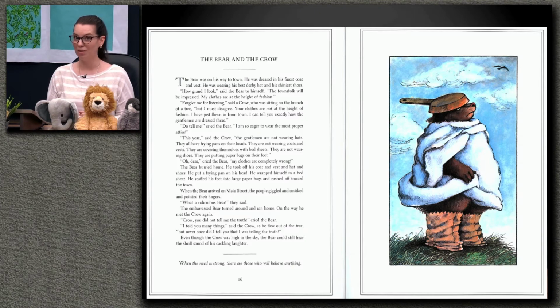And then the moral, as we learn in fables, we're learning a lesson along with our characters, is when the need is strong, there are those who will believe anything. What a clever story, and what a great lesson to learn. I'm thinking about these two very, very different characters, the bear and the crow. And I want to look at the character traits list and see if I can find a good word to describe the bear.